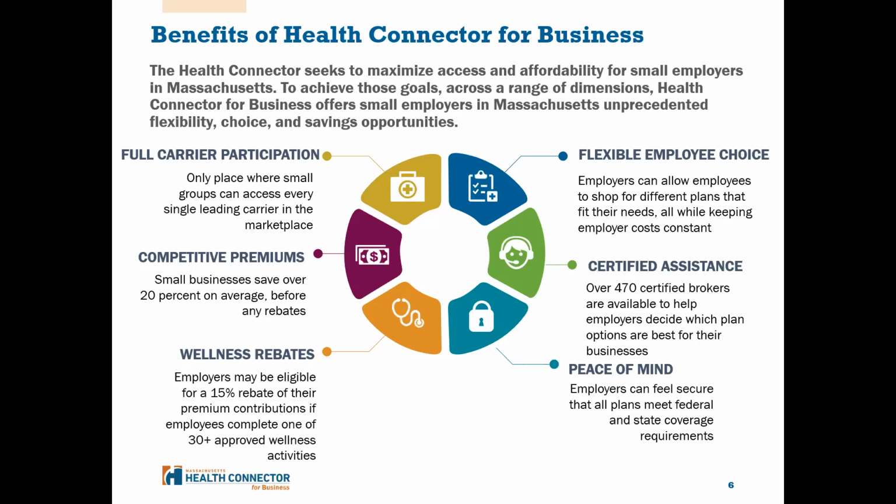They have access to all the leading carriers in one location, one marketplace, one online platform, and they can view to see what each carrier costs and which one makes the best sense for their business, therefore allowing them to make savings decisions.